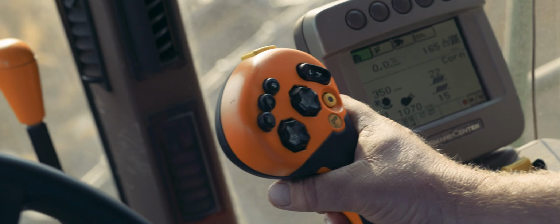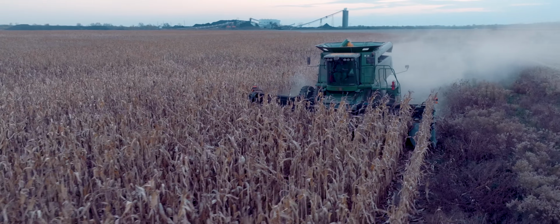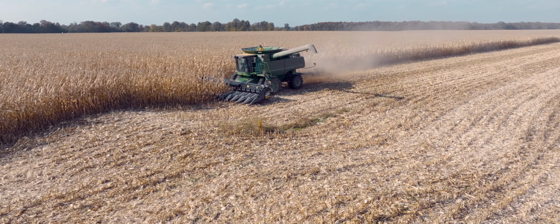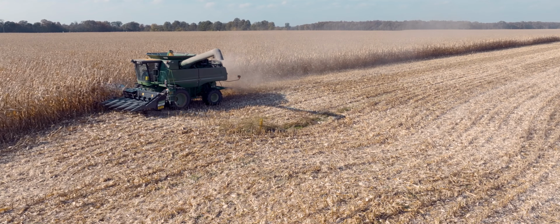This field right now, we are currently at a 179 field average, which is pretty good because we got a lot of headlands along trees off this field. When we started that, it was probably down to, I think we was about a 130 average when I got done with the headlands. So here in the center of the field, it's pretty consistently 200 bushel corn.